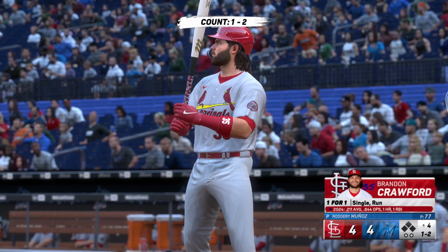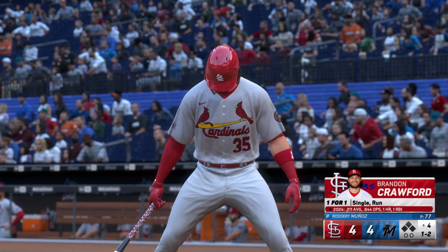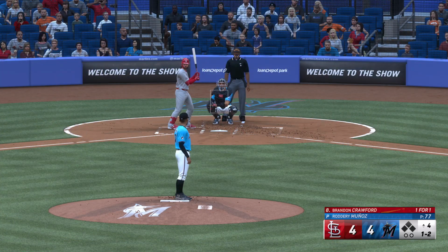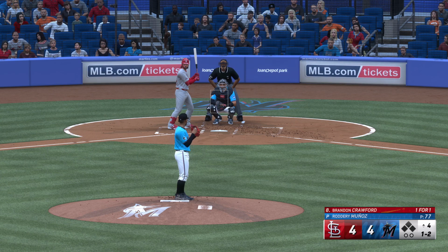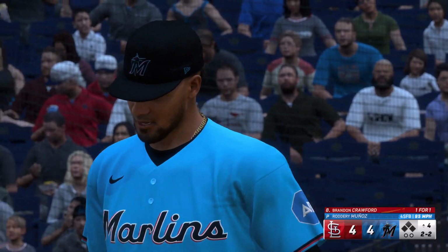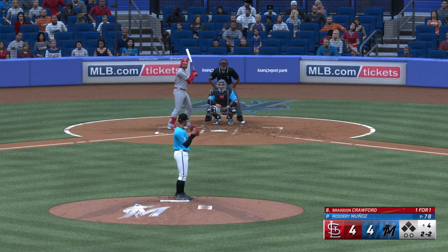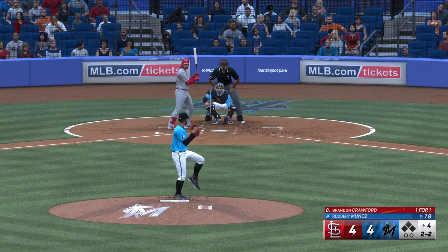And welcome back to the ballpark. On to the 4th. Here's the 3rd baseman, Brandon Crawford. Tied at 4. And this is inside. Well, he hasn't quite settled in out there. 4 runs in 3 innings. He's going to have some quick 1, 2, 3 innings to pitch deep into this ball game.